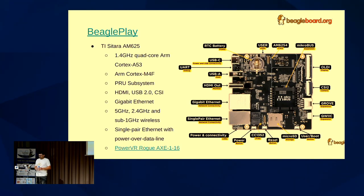The other thing that's interesting on here is we have a lot of wireless networking capabilities, including sub-gigahertz, so sort of longer range wireless. We also have an interesting thing called single-pair Ethernet, which allows you to use existing copper infrastructure you might have in your home.